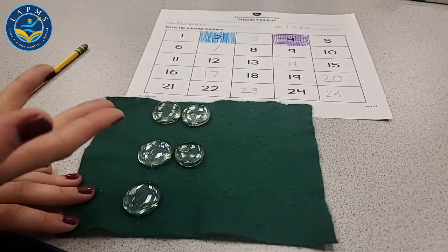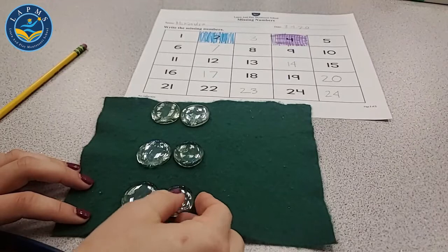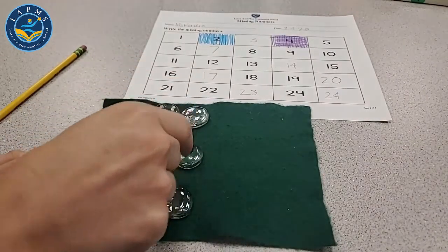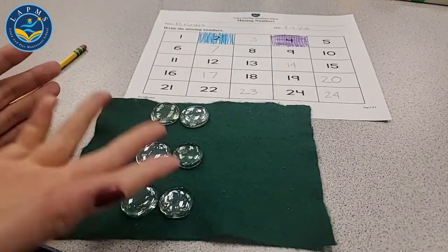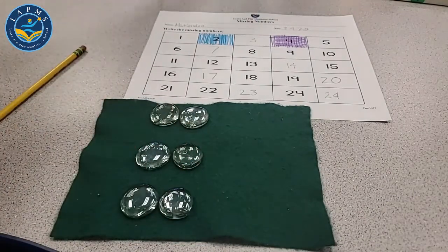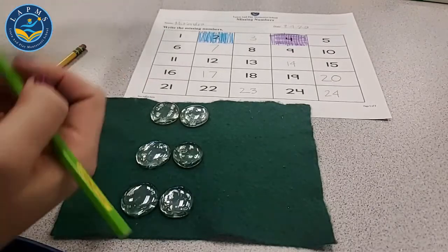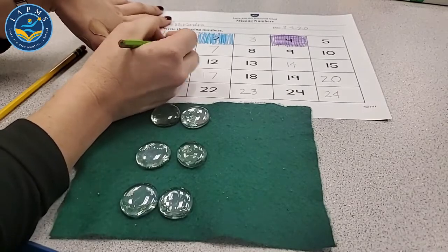That's an odd number. Now 6, we bring 1 more out for 6. Now, each one has a pair. Each one has a friend. What does that mean? Does that mean 6 is an odd number, or does that mean 6 is an even number? An even number, right? Because all of them have pairs. Let's color our number 6.